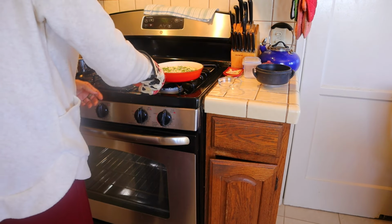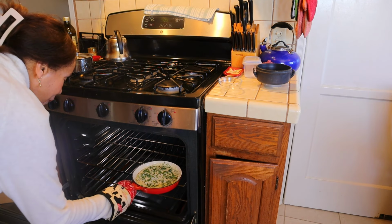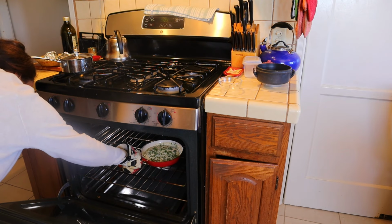Bake for 20 to 25 minutes. You don't want to open the oven for the first 15 minutes that it's cooking, even if you'd like to check it or something. So I'm just going to sit here and wait.